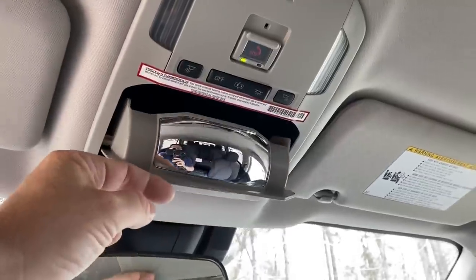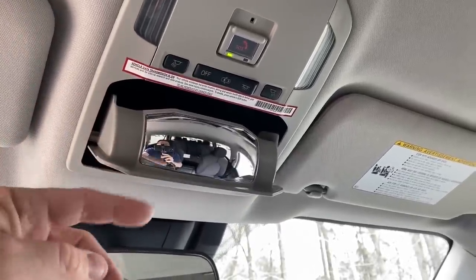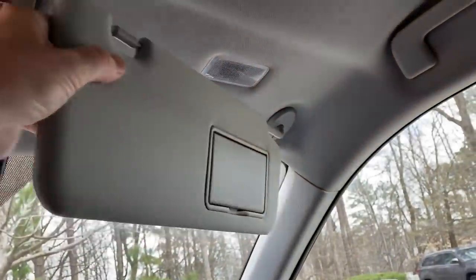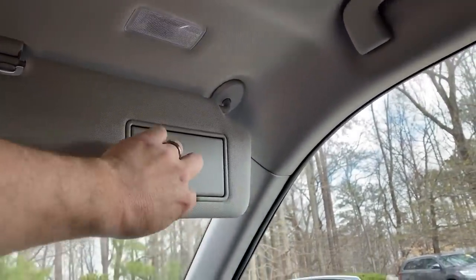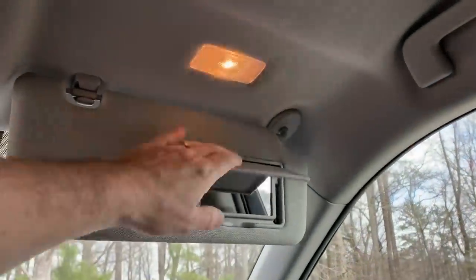This is a little spy thing, so you can see me with my iPhone. You can also look at people in the back and they can see you. And then we've got a slider with a lighted mirror.